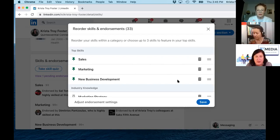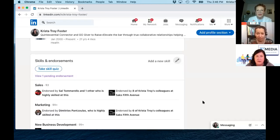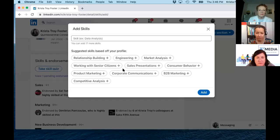Okay, so you have to close that window for a minute. Save what you got. Hit save. I always hit save just in case. Now hit the pencil. Oh no, add a new skill. There it is, right beside it. Yeah, add a new skill.